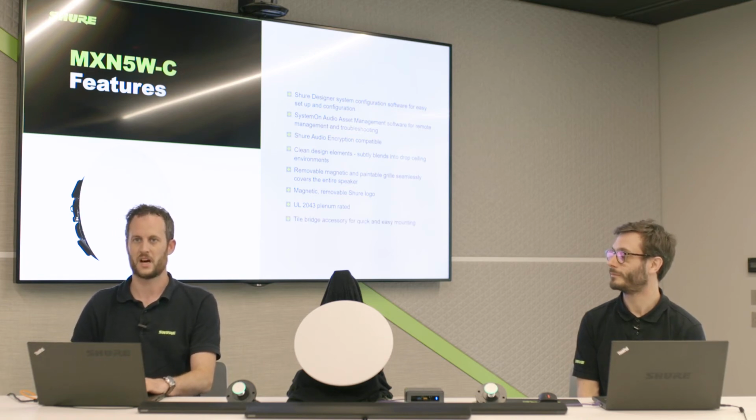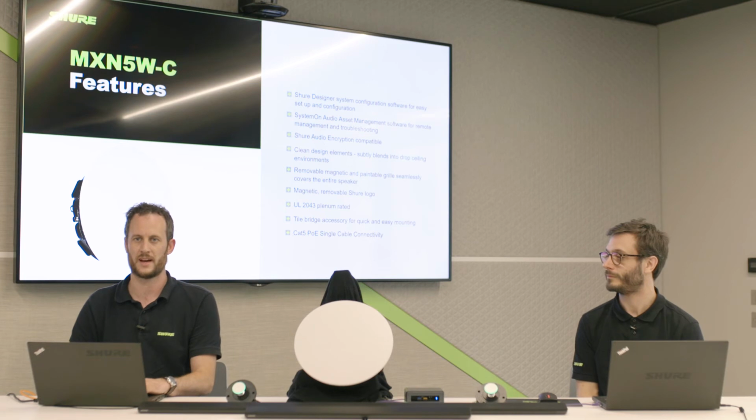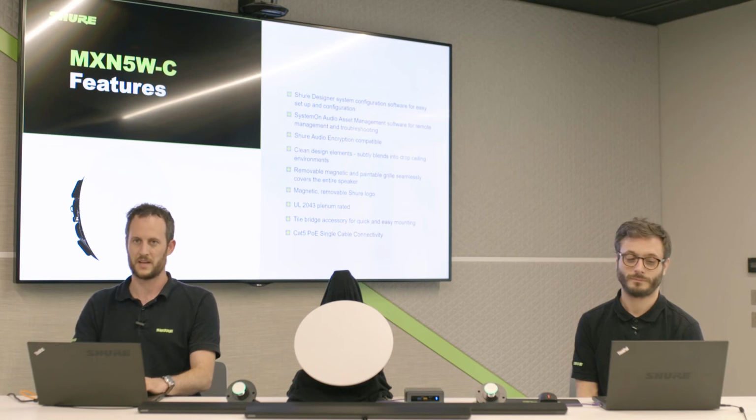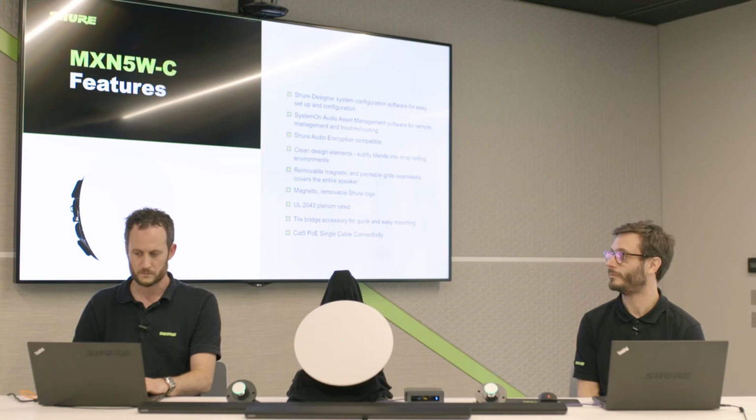We're going to be offering a tile bridge accessory for quick and easy mounting. And connectivity is one single port Cat5 PoE, which matches the rest of the MXA family and eliminates the need for a dedicated power amp to drive a loudspeaker.